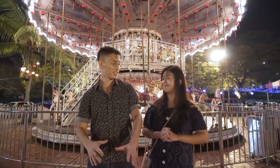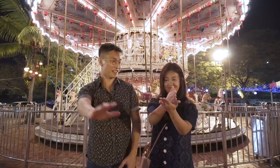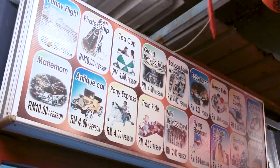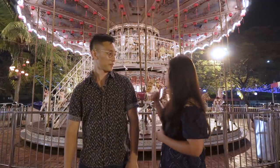We finished dinner and we are on the way to our Airbnb. When we saw these bright lights, we made an emergency stop. And now we're at Changar World Theme Park. Each ride only costs around 2 to 10 ringgit. Whoa. Yeah, and it closes at 12 a.m. The vibes here are super vintage. You can't really find this in Singapore. Yeah, let's go check this one out right now.